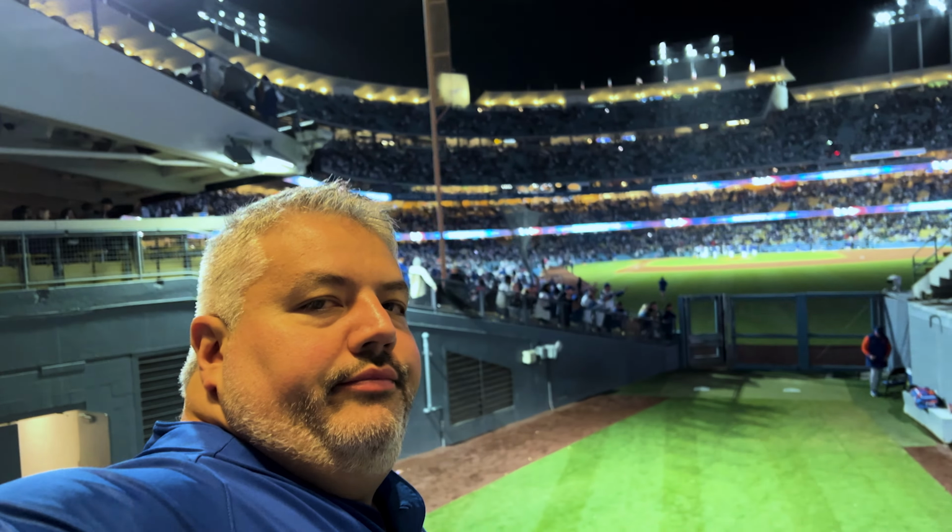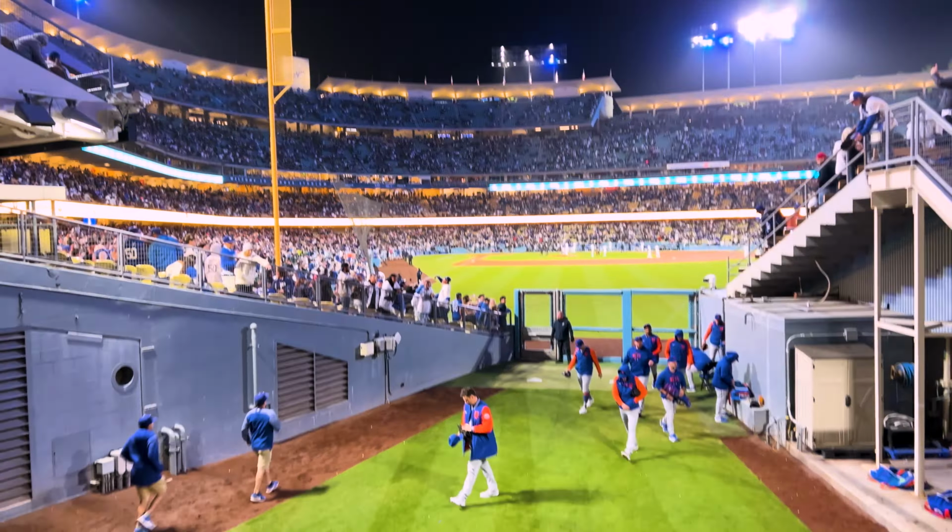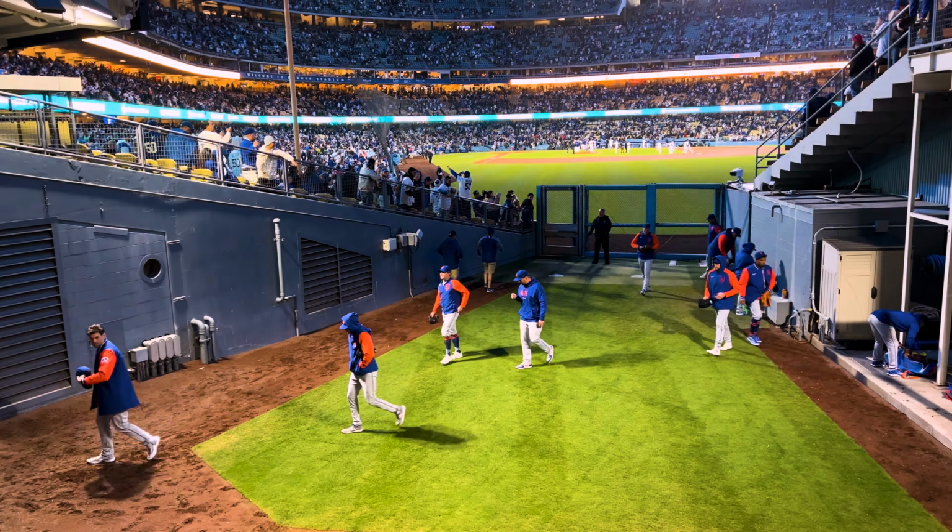But didn't enjoy this part when the Dodgers won. Ugh, can't stand this song. Well, that's it. Mets lost. Can't win them all. We suck tonight. It is what it is.